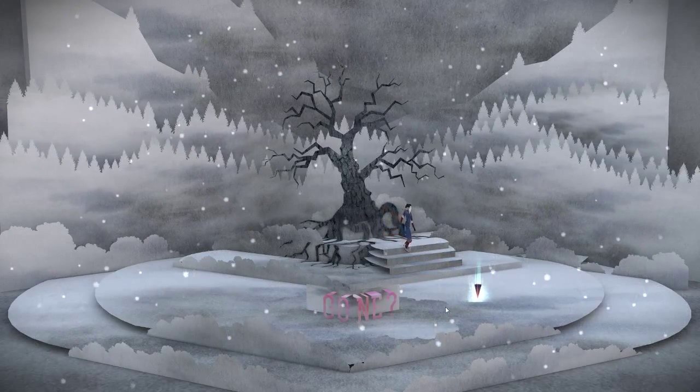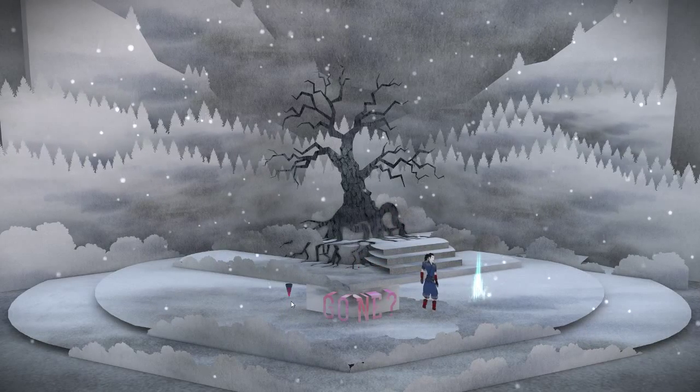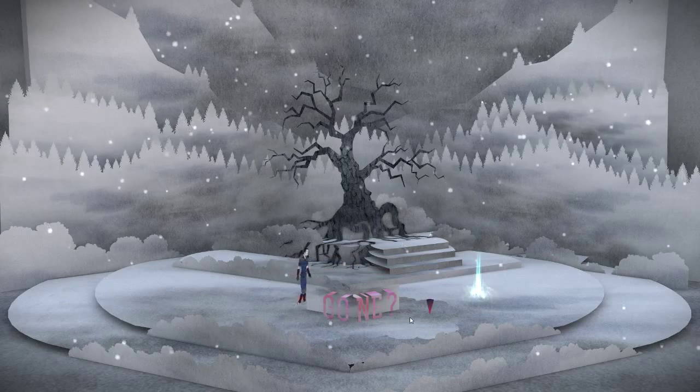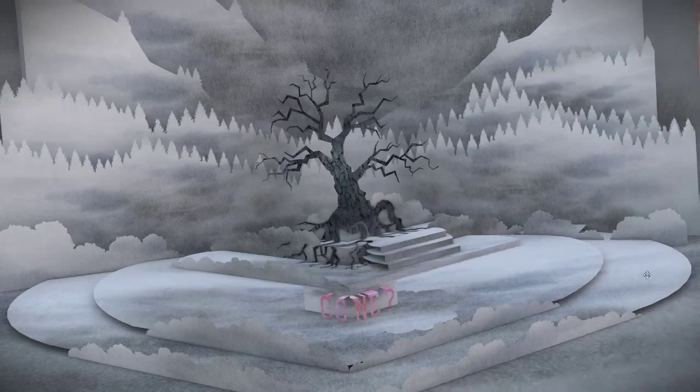Okay, so we have to click. Oh, he moves like it's made in 2D, awesome. Okay, positioned and ready to go ahead. Let's see what awaits us. It's really lovable, the art style of this game.